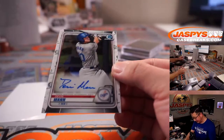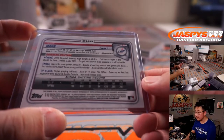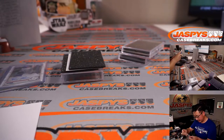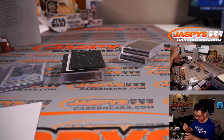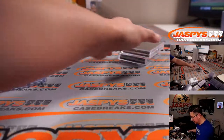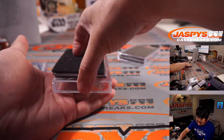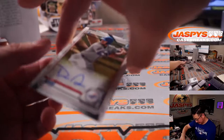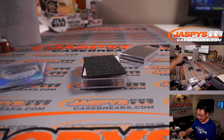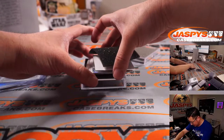Next autograph is Devin Mann for the Dodgers. Tony with the boys in blue. /38 Dawn of Glory. That's Ruben Cardenas. Rays, Kenneth. All right, next one. There's Drew Avans. I guess Brittany was able to buy an iPad for the first time. It's Tony with the Dodgers. Second autograph, if I can get it.